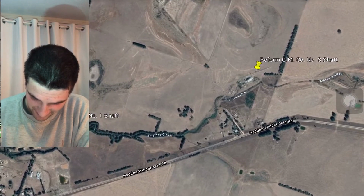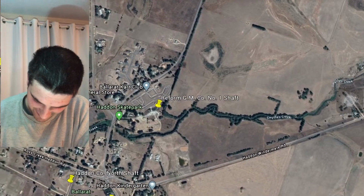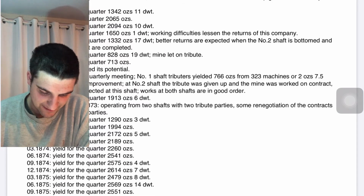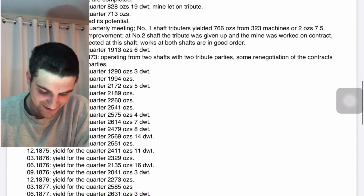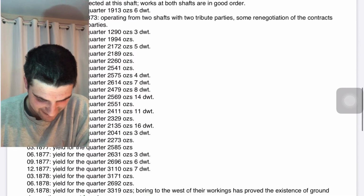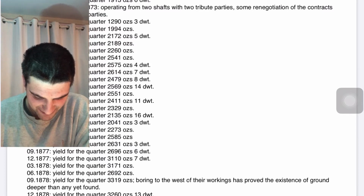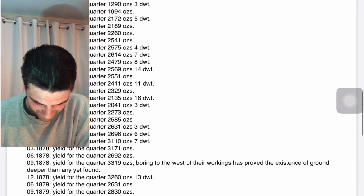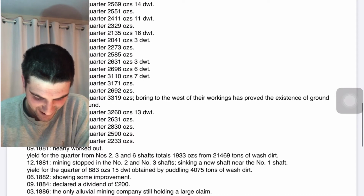Reform shaft number 3 records here a total of 3,000 ounces, or just over. So when we look at this report here, you see where I'm coming from, that this means all the shafts combined into one, because it's the same company, just 5 or 6 different shafts. And so we go through the years. 73. Really good results, getting up into the 2,000 ounces, and then for pretty much the remainder of the mine's life, they're reaching well over 2,000 ounces per quarter.